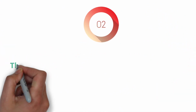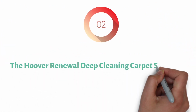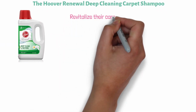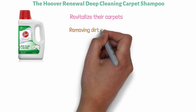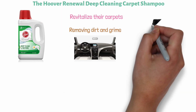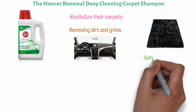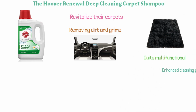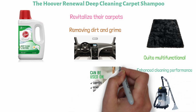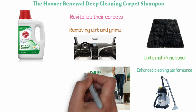At number 2, we have the Hoover Renewal Deep Cleaning Carpet Shampoo. This is a great solution for people looking to revitalize their carpets. It's capable of removing dirt and grime very effectively. Going forward, you can use it on car interiors as well as on carpets and upholstery, so it's quite multifunctional. For enhanced cleaning performance, you can pair the product with a Hoover stain remover and carpet cleaner. You can also use this one with full-size deep cleaning machines for convenience.